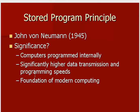I've already mentioned this, but I just wanted to make sure we talk about it a little bit because it's a very important concept in the history of computing, and that is the stored program principle. The stored program principle was developed in 1945 by John von Neumann. Basically, the stored program principle is you need to store program and data in a common high-speed memory. If you can achieve that, you can make computers smaller, more efficient, more programmable. Basically, if you want to know what the modern basis of computing is, it's the stored program principle.